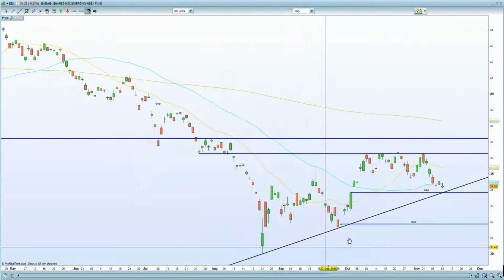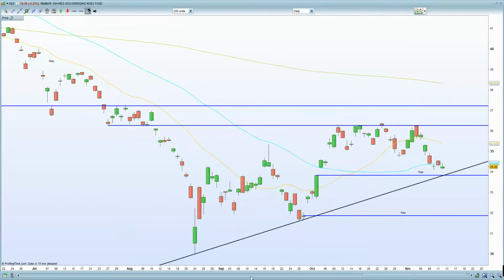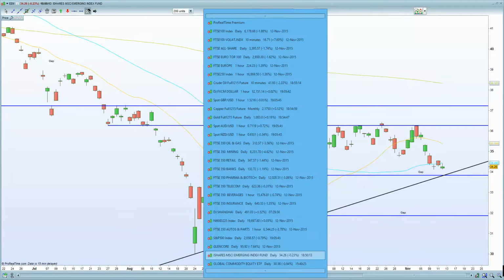Now, if you look at the emerging market fund, again, you are into gap fill support, you are in diagonal trend line support. So if the emerging market index, the EEM, is potentially into support, therefore the dollar will be into resistance, or expectations of a rate hike will be into resistance, and that will certainly send the markets higher.